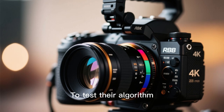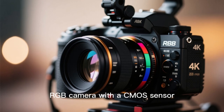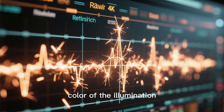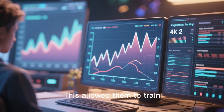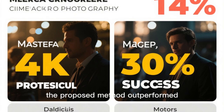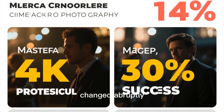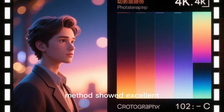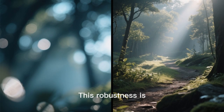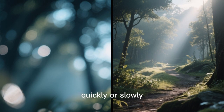To test their algorithm, the authors used data from a custom-made RGB camera with a CMOS sensor. The raw data of the sensor was recorded together with a reference signal that describes the true color of the illumination. This allowed them to train and test their algorithm, and the results were impressive. On average, the proposed method outperformed previous techniques by 20%, especially when the illumination changed abruptly. The proposed method showed excellent performance even if the color of the illumination changed slowly. This robustness is extremely important for outdoor applications where the illumination can change quickly or slowly.